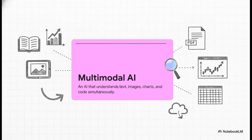Okay, so what makes Gemini so special? The key here is that it's multimodal. Now, that's a fancy word, but all it really means is that unlike the older AIs that only got text, Gemini can process text, images, and charts, all at the same time. For an investor, this is an absolute revolution. I mean, think about it. You can upload a PDF of an annual report, a screenshot of a stock chart, and a spreadsheet of financial data, and then ask Gemini to analyze them together. That's the magic right there.